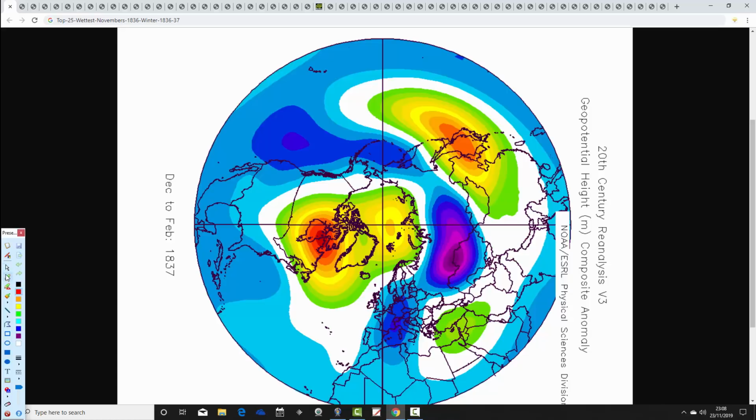This is the winter of 1836-1837, and it has a blocking signal. It has high pressure up to the north with low pressure to our south-southeast. You can see we will be pulling in cold winds from the northeast. That's a cold winter for 1836-1837.